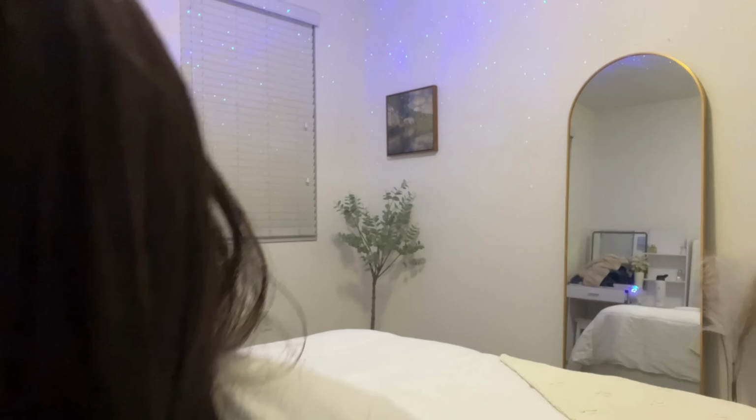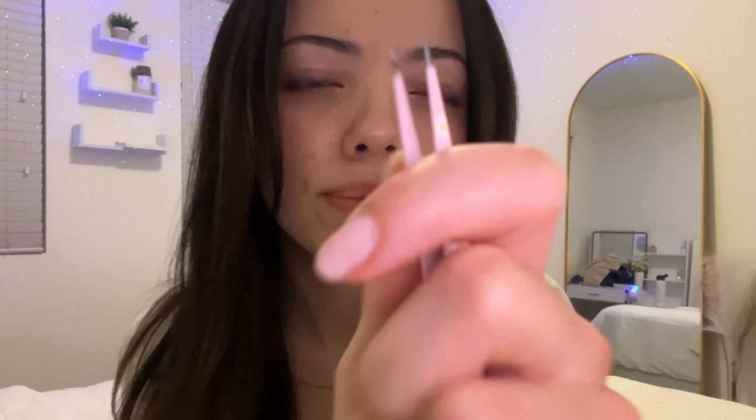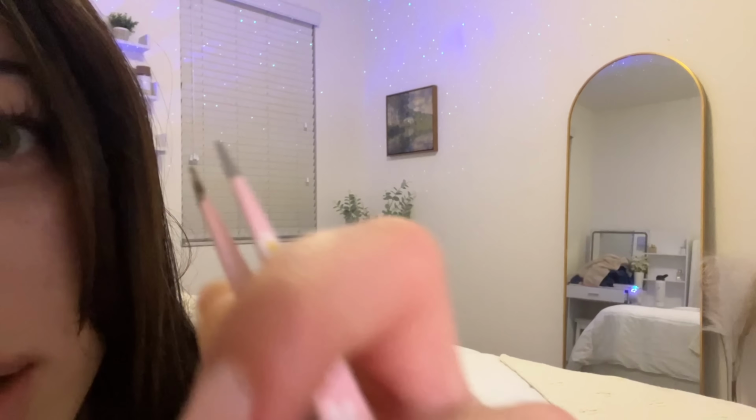I also have these thin tweezers that we can go in with, just to get those sparse, stubborn hairs. Some of them are a little more difficult to grab, I feel like. Let me see. Like right there, pluck. I know, I'm sorry. I had a feeling that one was going to hurt a little bit. You okay?